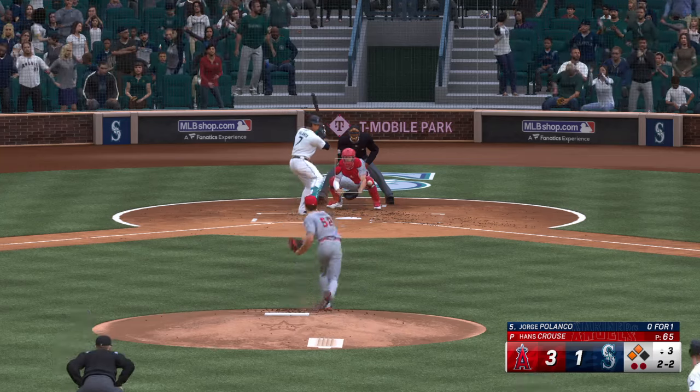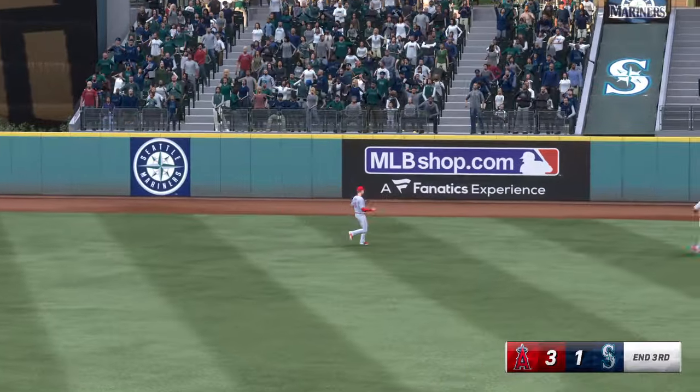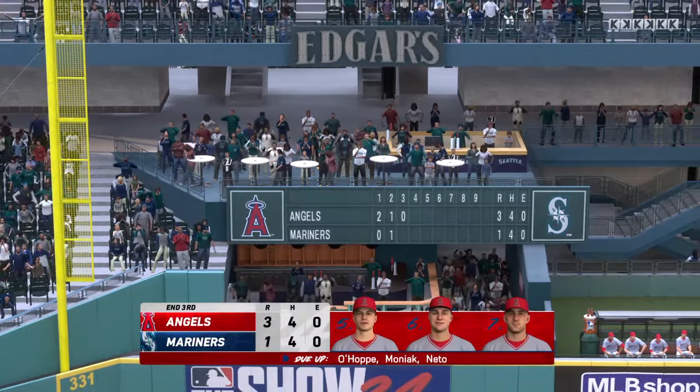The 2-2. Line drive. He's got it. And that is the inning. Mariners leave a couple. Score holds. It's 3-1.